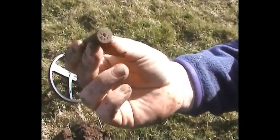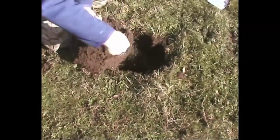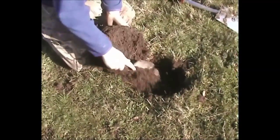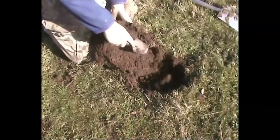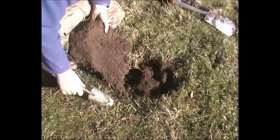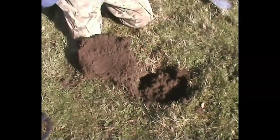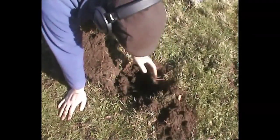A 303 shell. Those pesky ones. It's in the plug again. Give me a much of that soil. Give that a go. In the hole. Let's just come out, so that's alright.